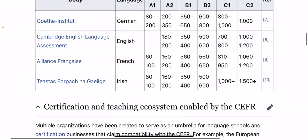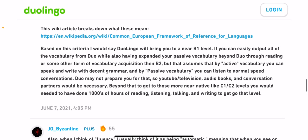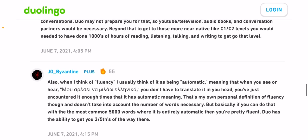So of that, I say in the Duolingo article, based on this criteria, I would say Duolingo will bring you to near B1, which I've kind of already said. The last sentence that I say in this, though, is probably relevant. It says, beyond that, to get to those more near native C1, C2 levels, you would need to have done thousands of hours of reading, listening, talking, and writing to get to that level.